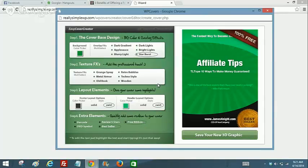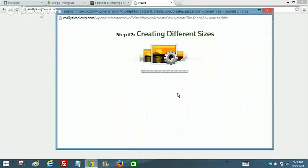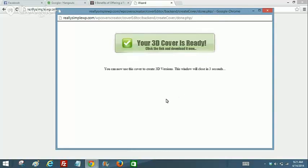Now we've got a nice little cover. That looks pretty good. Let's leave it like that. We just say save. So this took, what, a minute? I think it took 45 seconds.